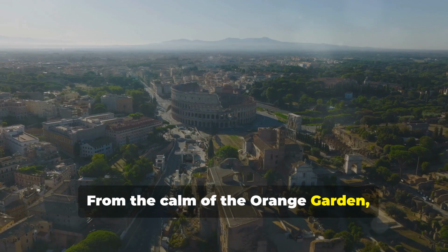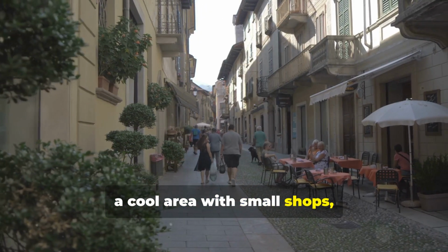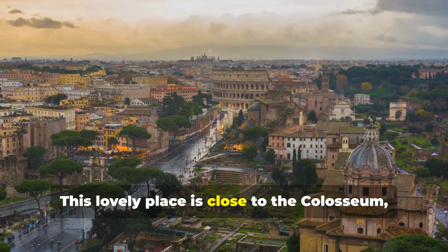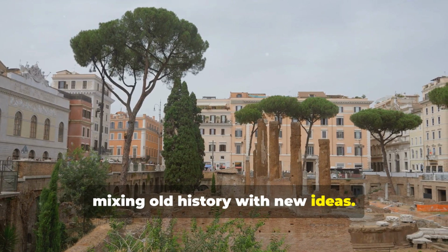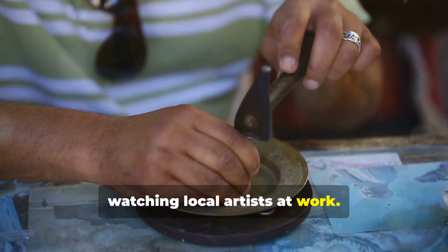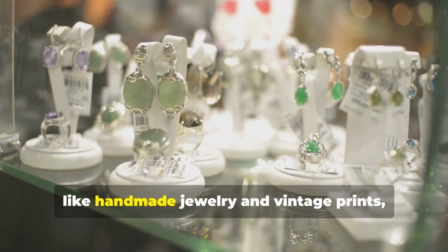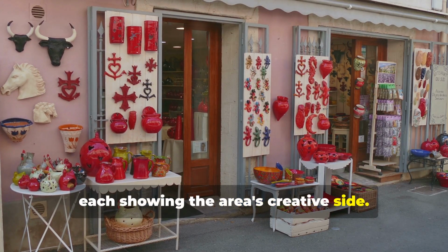From the calm of the Orange Garden, we move to Monti, a cool area with small shops, vintage stores, and trendy cafes. This lovely place is close to the Colosseum, mixing old history with new ideas. We will look at vintage clothes and visit craft workshops, watching local artists at work. Monti is great for finding special gifts, like handmade jewelry and vintage prints, each showing the area's creative side.